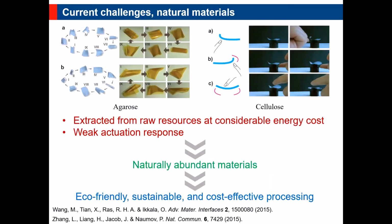Although natural materials such as agarose and cellulose are used in a number of applications, they must be extracted and refined from raw resources at a considerable energy cost. When actuators are constructed from such biopolymers, they typically exhibit weak actuation response, and their dynamic response is not conducive to fabrication of components that demand cycle variation in mechanical characteristics.